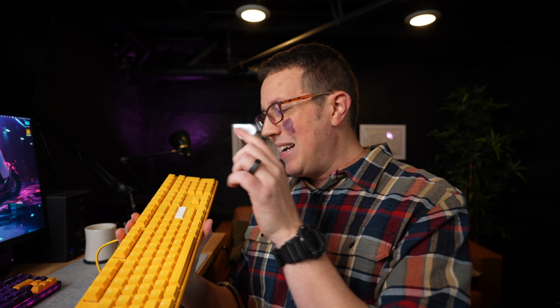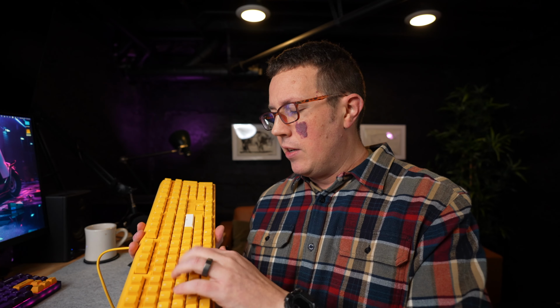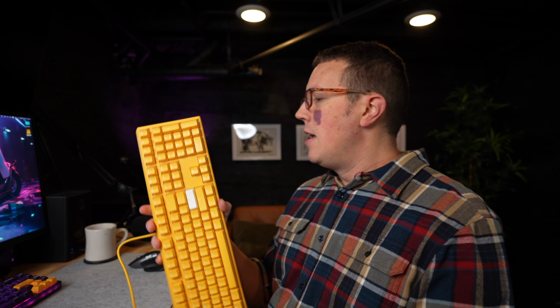Stabilizers are great, except for the spacebar, which is twice as loud and obnoxious as it should be. It's very hollow sounding, like you're hammering a piece of wood. Everything else sounds one way. Spacebar sounds different. Now, features are great.